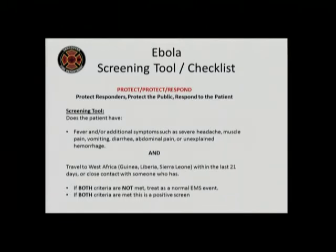But the second half of that question is the key ingredient to step that up to the level 1 EMS incident. There's been a few people that have said yes to both of the criteria thus far, and when a crew has responded and done further investigation, this is where I say you've got to put your investigator hat on. You've done a further detailed patient assessment. They found out that the individuals hadn't been to Guinea, Liberia, or Sierra Leone, but rather Israel and South Africa. A couple thousand miles off, but they were scared, and so it was a false positive.